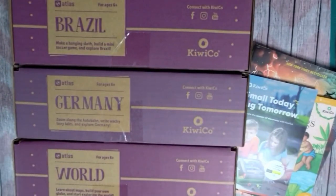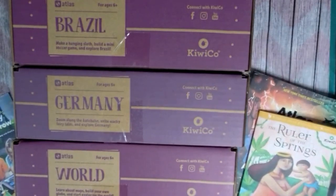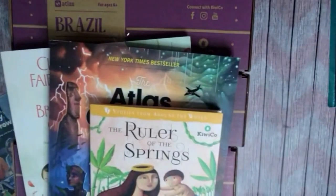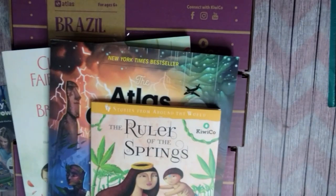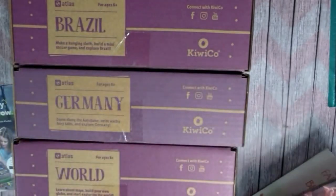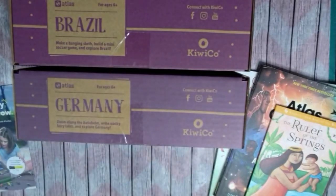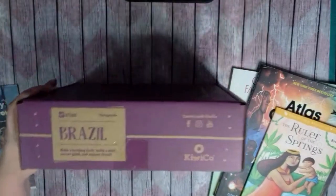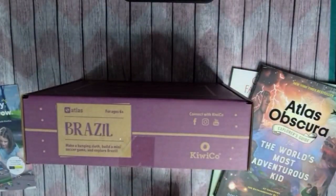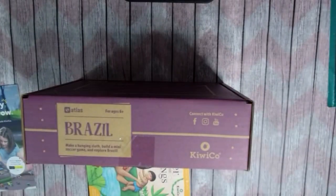I did upgrade this particular set, and I also got the extra books. So they do offer that you can get extra books with the Atlas crates. I did that. I'm always looking for new books because I love books. So I'm going to go ahead and clear some of this away, and we will get started unboxing. We are going to start with Brazil. Got a book here. Move these out of the way.